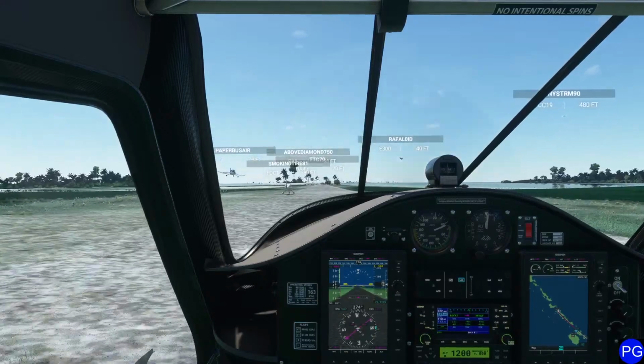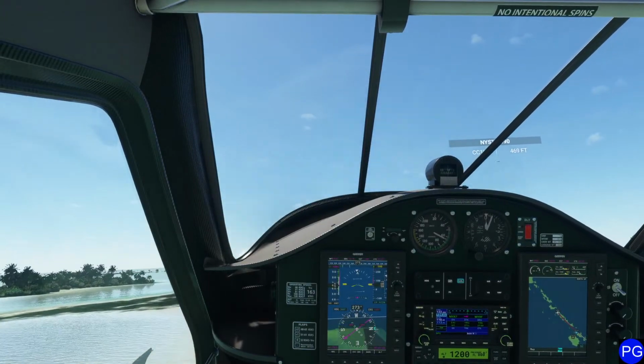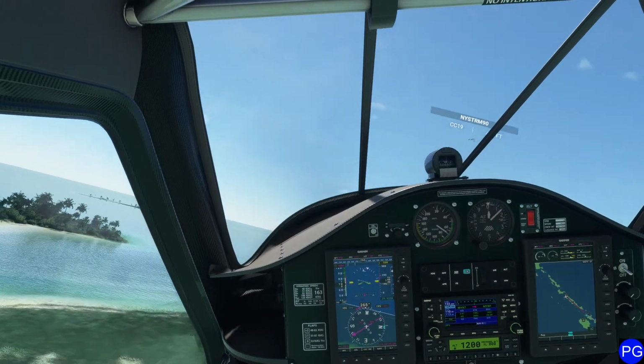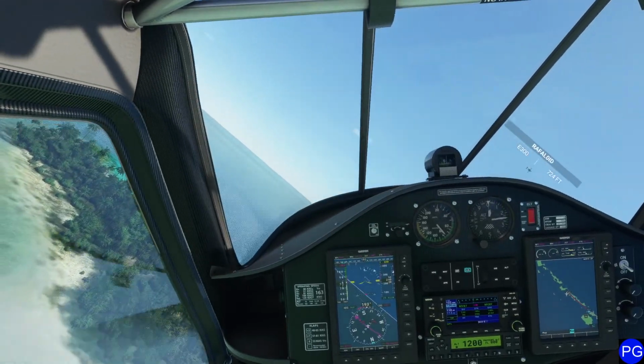All right, full power. Going up. Again, I just can't get over how light this airplane is. Like, I usually fly 4-seaters in the real world, but this is just like, just go. It's like a motorcycle.